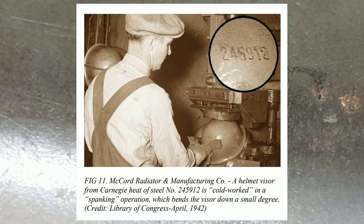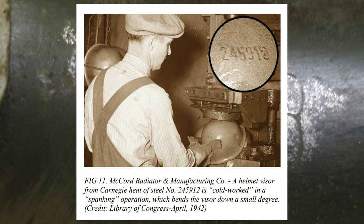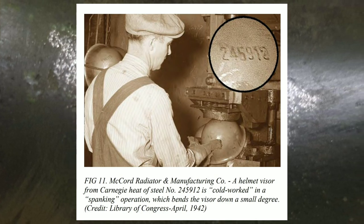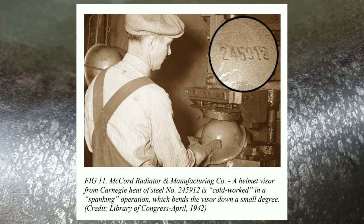Figure 11. McCord Radiator and Manufacturing Company. A helmet visor from Carnegie heat of steel number 245,912 is cold worked in a spanking operation, which bends the visor down a small degree. Credit, Library of Congress, April 1942.